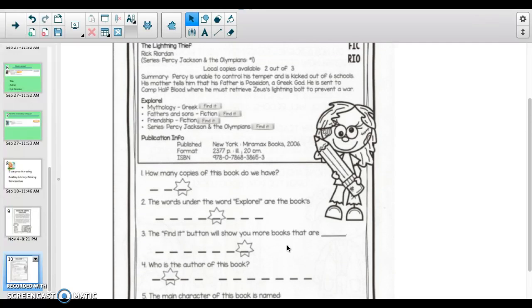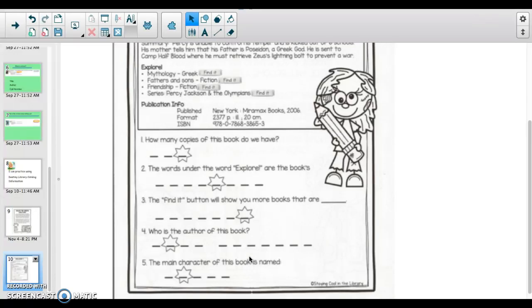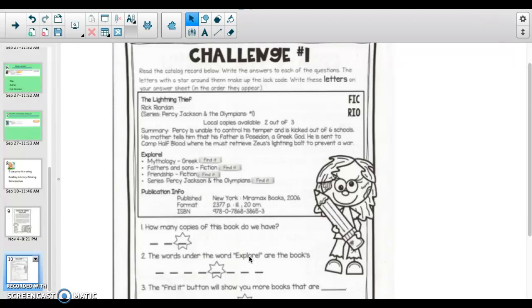Once you've answered these questions correctly, you're going to have letters in each blank that has a star on it. You're going to take those letters up to Mrs. Messner and try the combination lock. If you are correct, you will unlock the spray that will solve the challenge. Good luck!